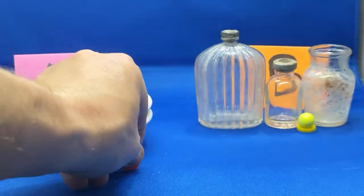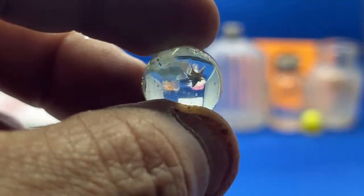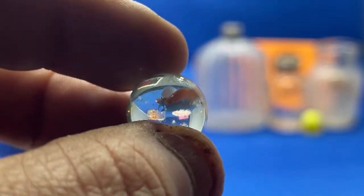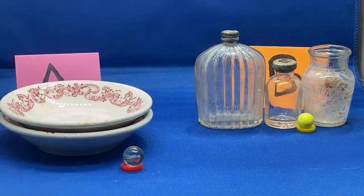And then with the bowls, we'll do this one right here. Little tiny, tiny six vein cat eye. White, red, and blue in there. There you go. Bidder's choice on A.